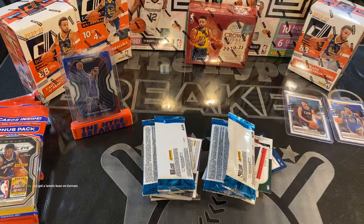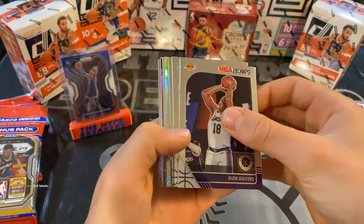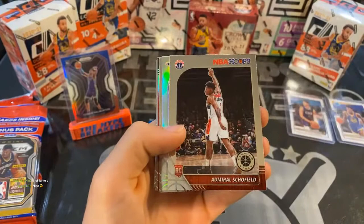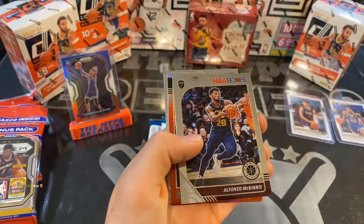Okay, on to Hoops Premium Stock, our one and only box of it tonight. Let's see what we're going to get. 1920. First card up is going to be a Dion Waiters for the Lakers. I do see some silver coming up. Schroder for the OKC Thunder. We pulled his relic earlier. Admiral Schofield, followed by a silver prism for Utah. Rudy Gobert, silver for the Jazz. Reggie Jackson, Derrick Favors, followed by Alfonzo McKinnie.